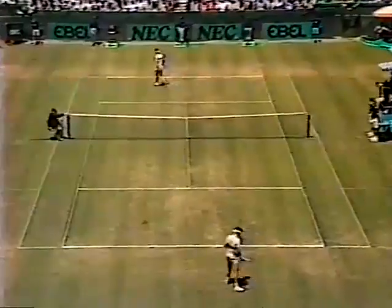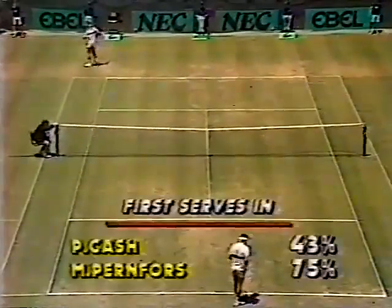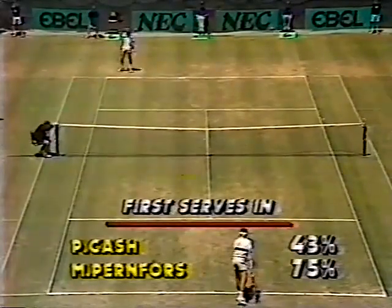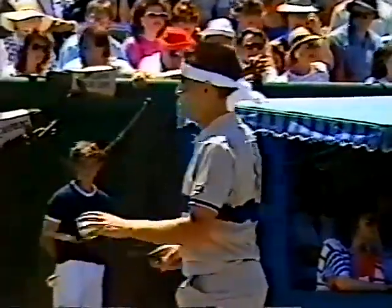For the Australian Open, I'm sure many players would be breathing a sigh of relief if he goes along with that. And you can see there, Pat Cash, only 43% of first serves in, and subsequently has dropped his opening two service games. Seats quickly, please, ladies and gentlemen.